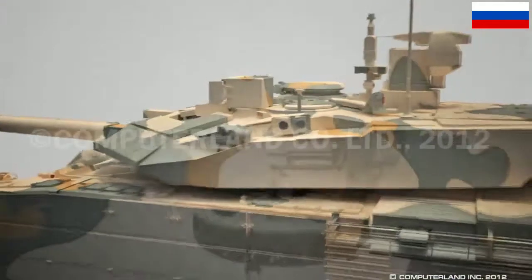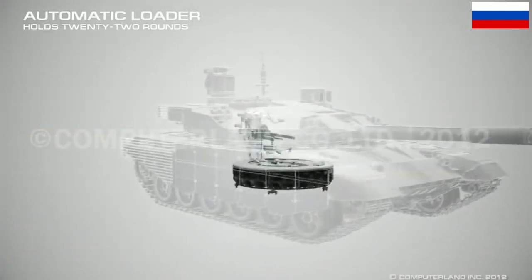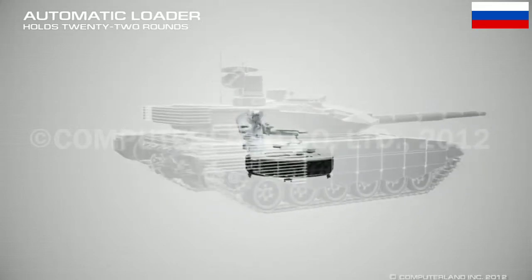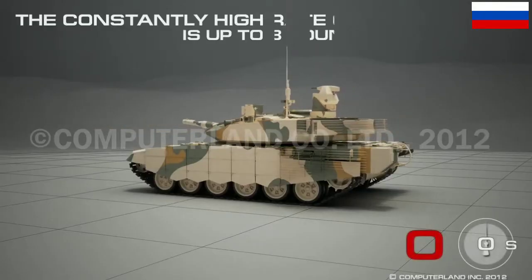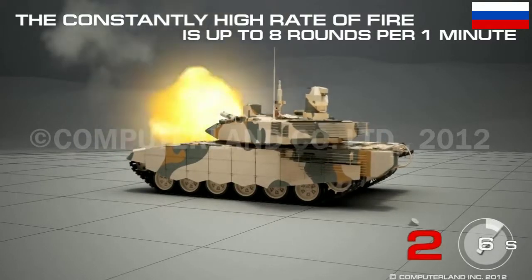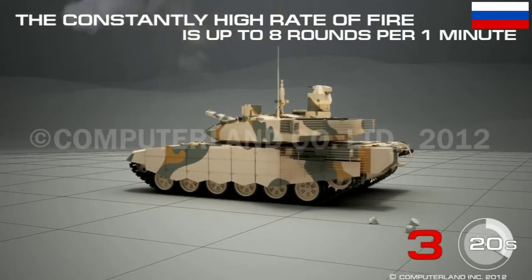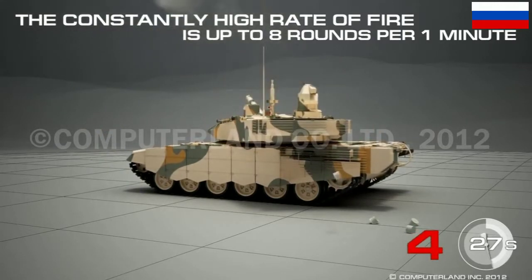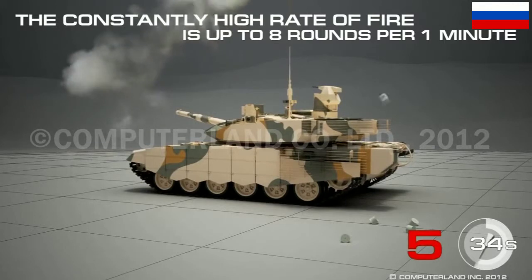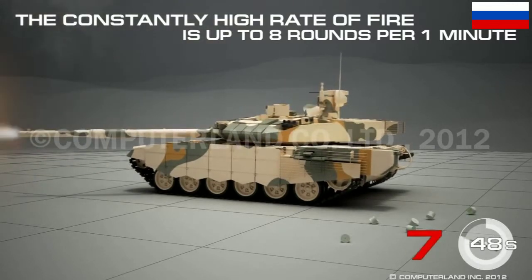The constantly high rate of fire is up to 8 rounds per minute, which is ensured by the automatic loader. The rate of fire is sustained on the move under any conditions. In this respect, the tank is unsurpassed and has no rivals in the world. The automatic loader holds 22 out of the 40 rounds the tank carries.